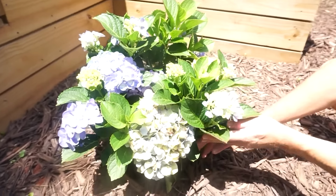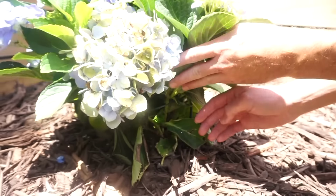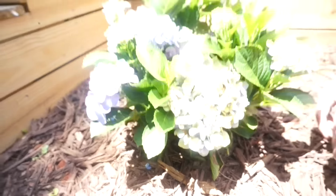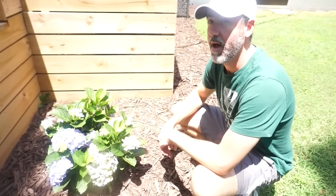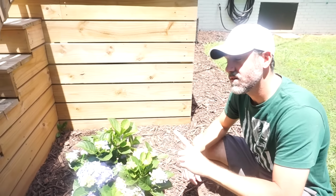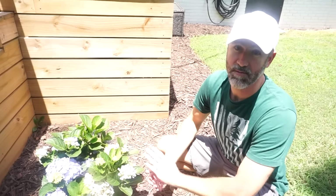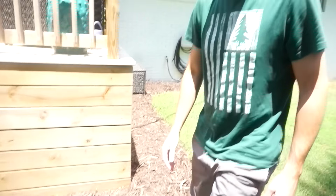And I never took off this little green support ring thing. So I'm wondering if I should actually clip that yet or not. Y'all tell us in the comments. Y'all tell us how to treat our hydrangea. It's season 1 for the hydrangea, you know? Yeah. I want to see these tomatoes this guy's been growing.